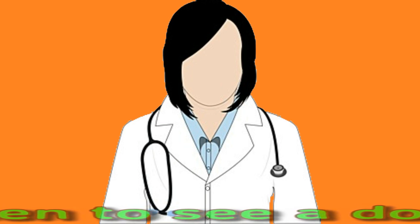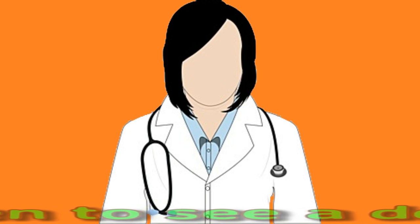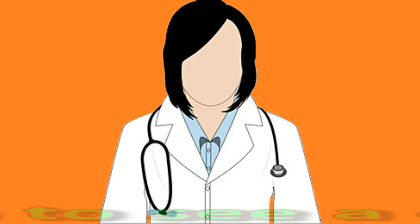Sometimes lymph nodes remain swollen long after an infection has disappeared, as long as the lymph node does not change or become hard. This is not typically a sign of a problem. If a person notices that a lymph node changes, hardens, or grows very large, they should see a doctor.